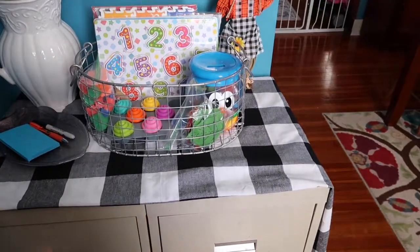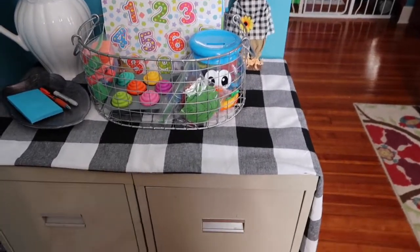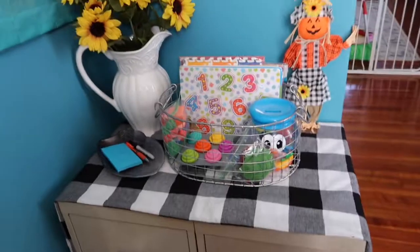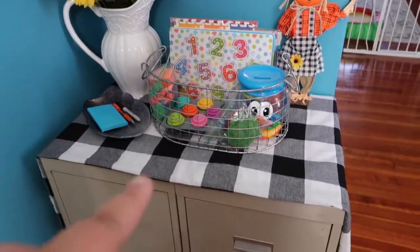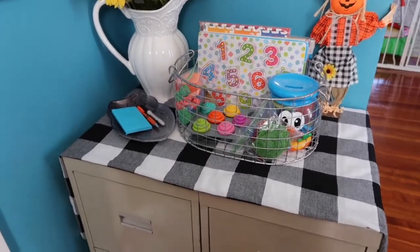I found that out. And then I just have my tablecloth on top of our cabinets there. And that's just a basic tablecloth that I got last year, and I just folded it up so it looked more like a table runner.